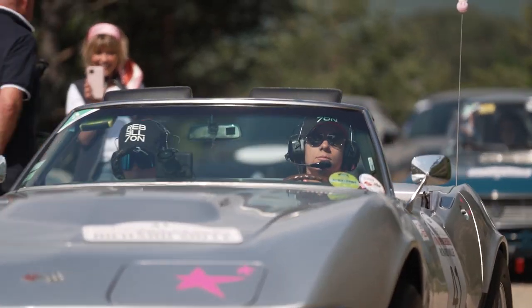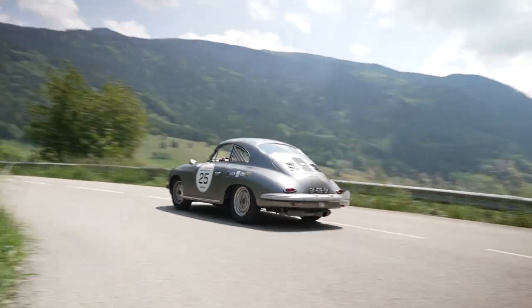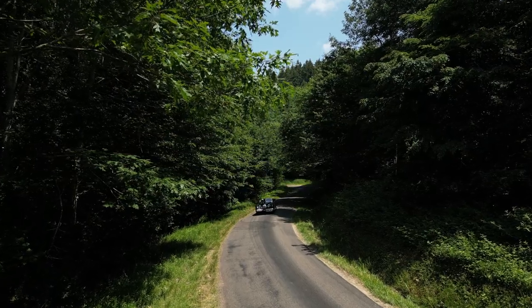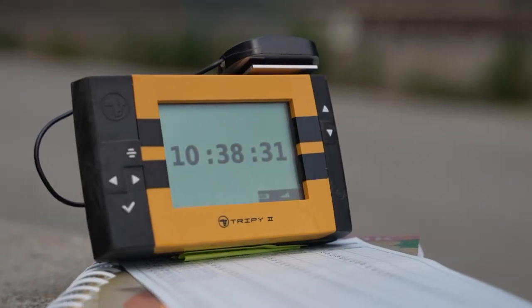Rallye des Princesses Richard Mille is a regularity race on open roads. The rule is simple. Respect an hourly average on the route defined by the RZ, or regularity zone. Speed is not key, but the clock is. And teamwork is of utmost importance.